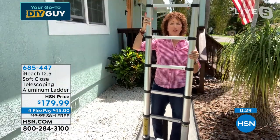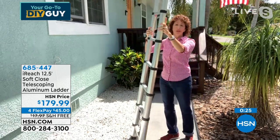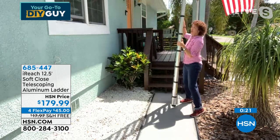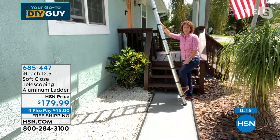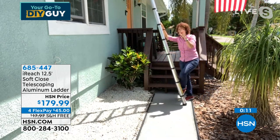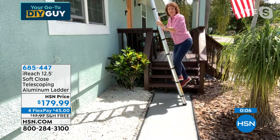It's made out of heavy-duty aluminum, which makes it easy for me to just move around, and also makes it super sturdy, so it's going to hold 250 pounds. All you do, folks, is put it up, and then you're ready to go. The other thing I like too, Guy, is that the rungs aren't round. They're nice and flat, so yes, it gives me a good way to put my feet on it.